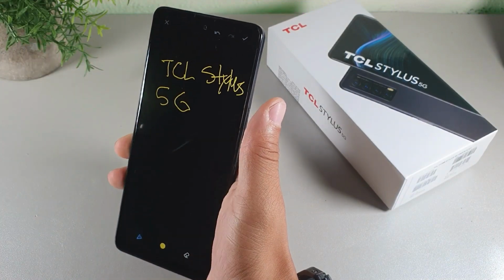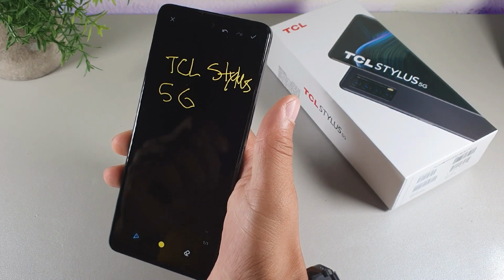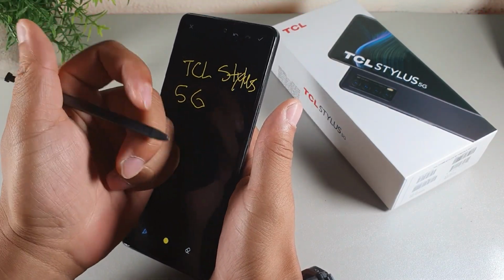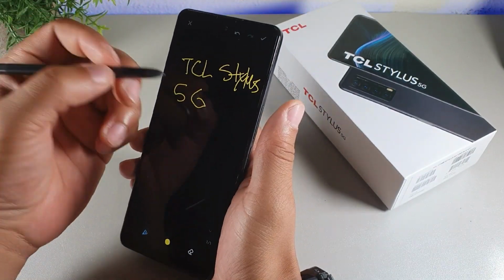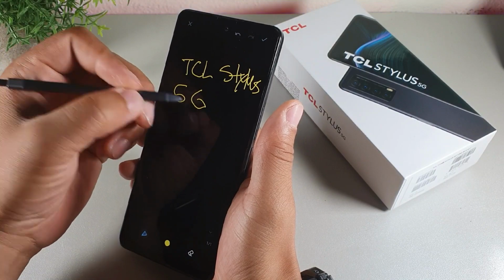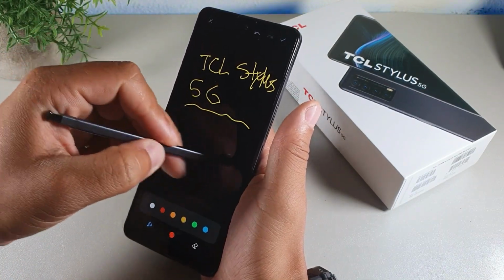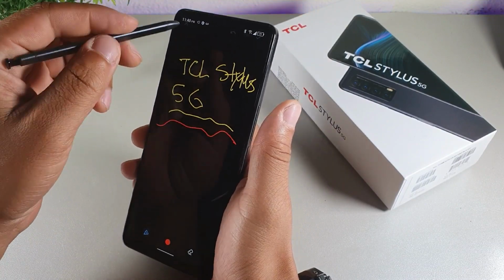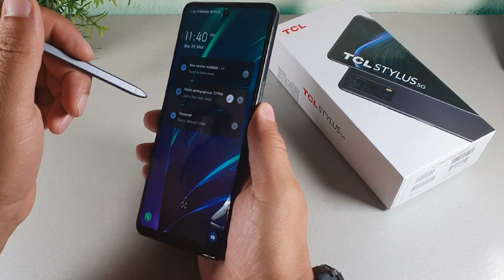Now just keep in mind, this stylus and screen won't have palm rejection, so if you use your palm and write, you're not going to be able to do that. So you have to actually make your palm go off to the side, and then you can write with this, which is something I'm not a huge fan of. But I do like the fact that this device has a lot of features to play around with when it comes to the pen.